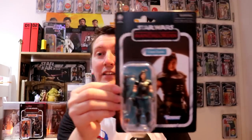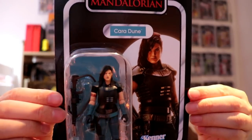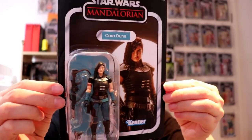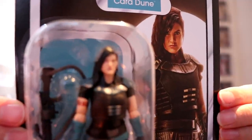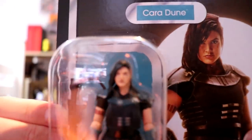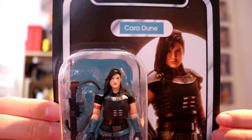A nice minty fresh Cara Dune, number 164. Oh, come into shot there. With the low light, it takes a little bit longer to get in focus, but wow. I want to get in on her face. It is just the best. Come on, nice and clear. It should be focusing on that face. Come on, come on. That might be as good as I can get.